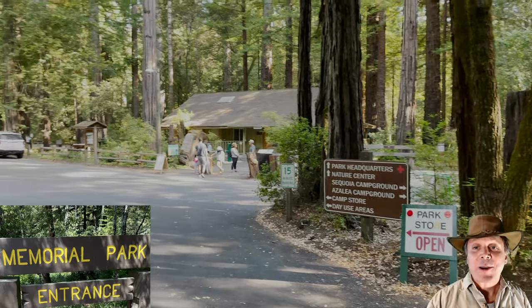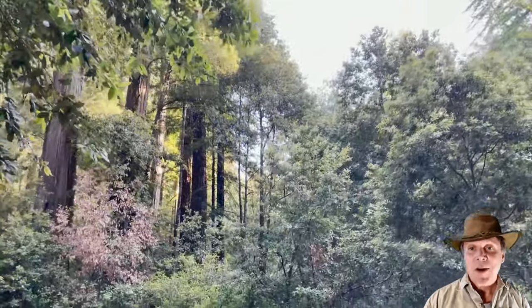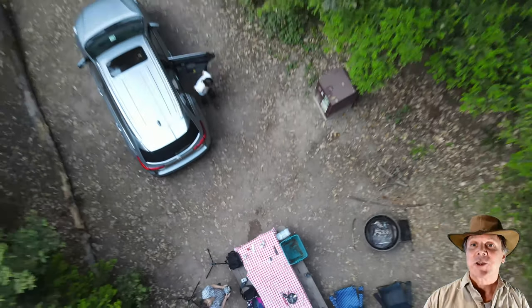Hey folks, today we go car camping at Memorial Park. It's halfway between San Francisco and Santa Cruz in the mountains. It has old growth redwoods that have been a favorite for camping, hiking, and picnicking for generations.